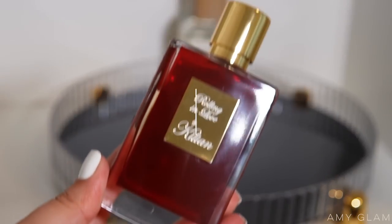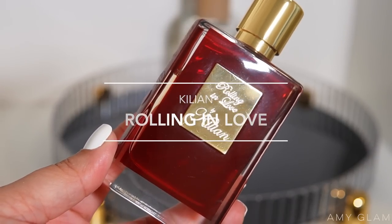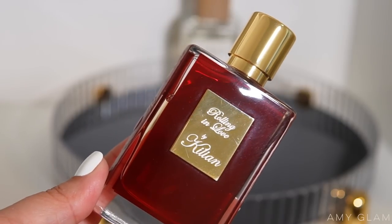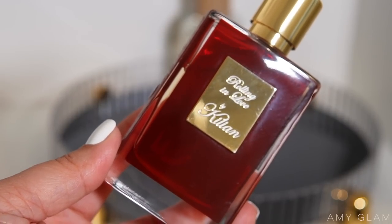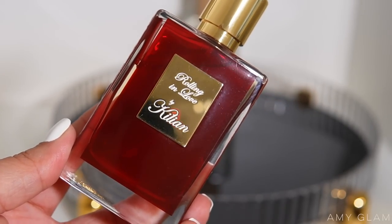Next up, we have Kilian's Rolling in Love. I tried to pack fragrances that were on the pricey side. Some of these are limited edition. Just ones that I wanted to make sure stayed with me. There was no real thought process though. There are some random fragrances that I just threw in here just to get me by for the rest of summer, but these will also make a nice transition, I think, into fall as well.